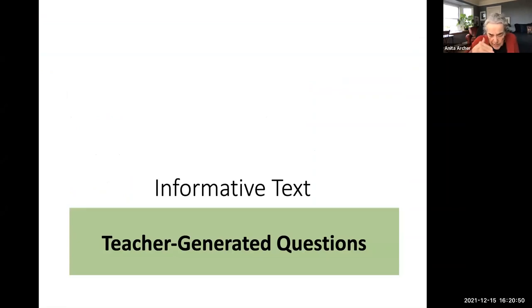Well, what are the ways that we could read it that would keep their attention on the content? We could ask questions. And last time we met, I said, if you're going to ask questions, always ask yourself this: What is the most important understanding in this segment? What is the most important understanding? And ask that question.